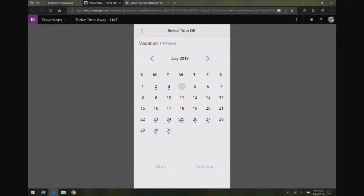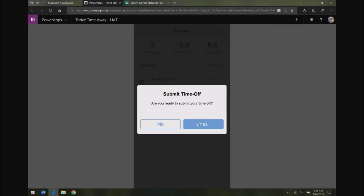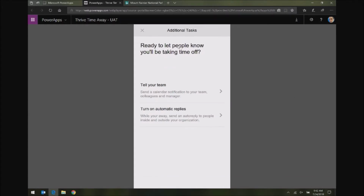I can see that the vacation days that I've already submitted are already highlighted. If I go over here in the future, I'm going to take the second and the third off. Another API call just fired right there. We have a pop-up. This is on a timer. I'm going to change that to the notify function soon.